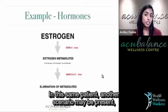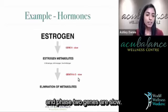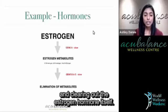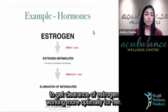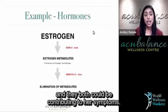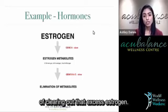In this same patient, another scenario may be present, in which case both of her phase 1 and phase 2 genes are slow. This means that we're getting a bit of a bottleneck effect up here where she's not effectively metabolizing and clearing out the estrogen hormone itself. And in this case, we would target both phases to get clearance of estrogen working more optimally for her. So, as you can see, in both cases, there is an excess estrogen state, and they both could be contributing to her symptoms. The genetic test would reveal the most optimal way of clearing out that excess estrogen.